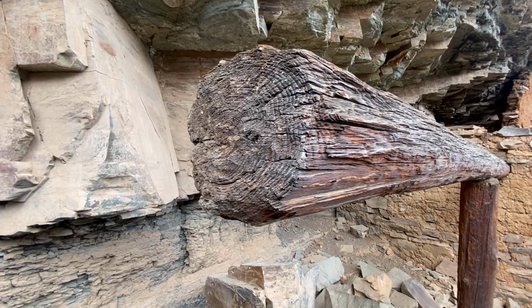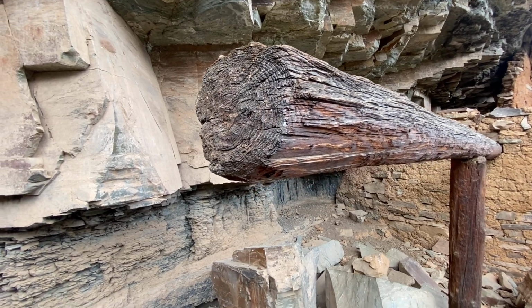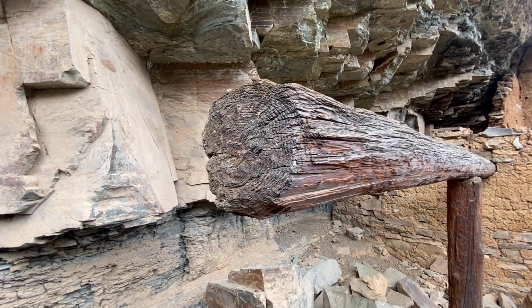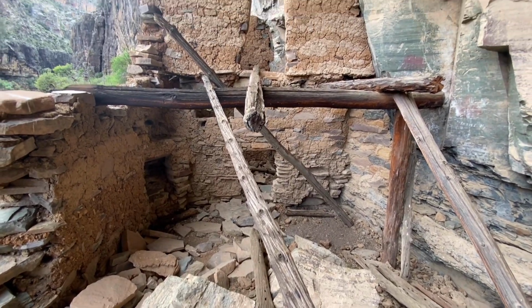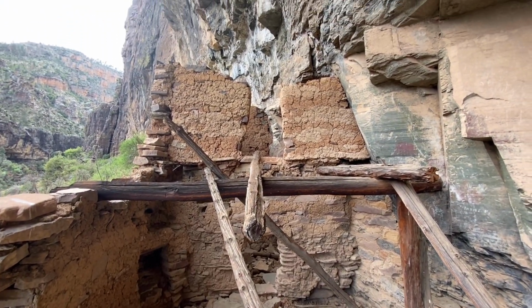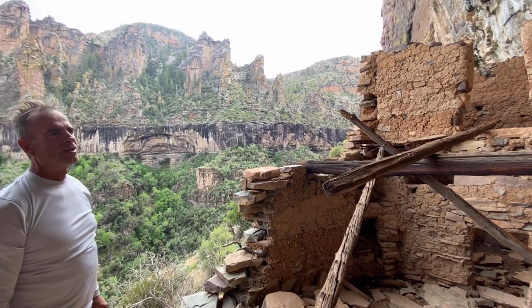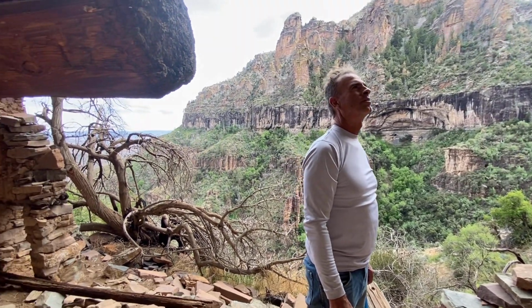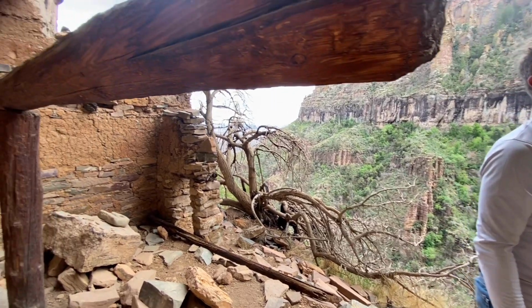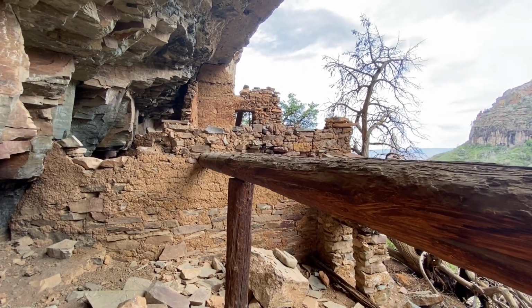Wow. Now this piece of wood, you can see the rings there, but I don't think this was cut by the archaeologists. It looks like it's chipped away by the Native Americans. Ah, 2 stories. Cool. Wow, again, the view. Yeah, this is one huge room with these beams, it appears. Although there's a lot of rock.